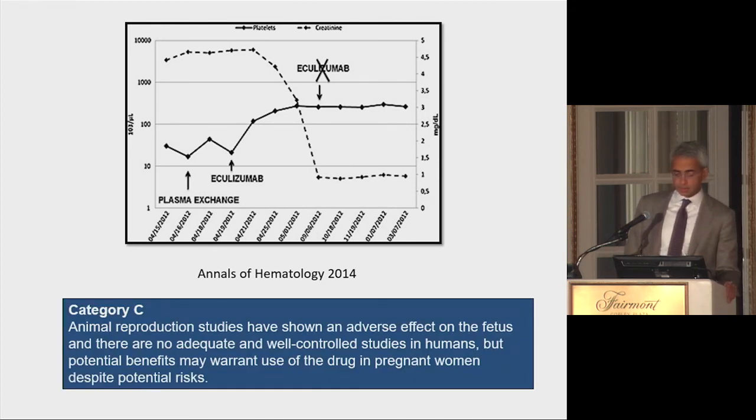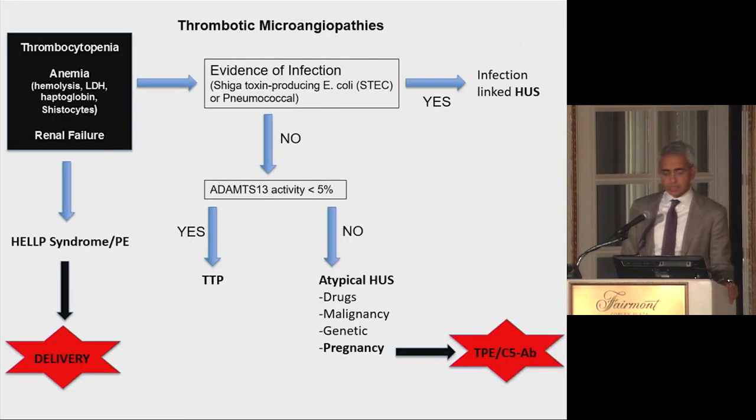And the category from the FDA for eculizumab is category C. And just to remind you, in animal studies it has been shown to have adverse effects on the fetus, but in humans we don't have many studies. But I can tell you there are case series and case reports of using this agent in and around pregnancy, and they seem to be pretty safe. But again, there's no FDA approval in that category.